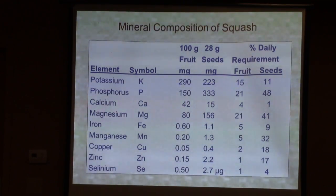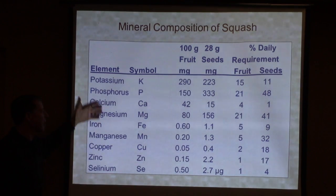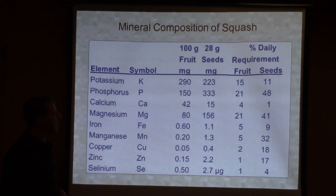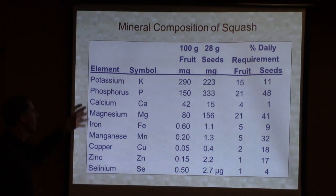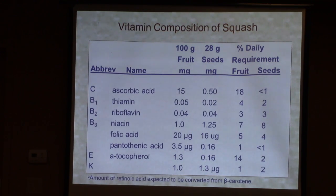And I'm not going to go into this, but of course squash has all these different elements and so forth, and is really a pretty good source of phosphorus, potassium, and magnesium. And I put down the seeds too, because you can consume the seeds in squash and pumpkin, and they're also sources of important elements.